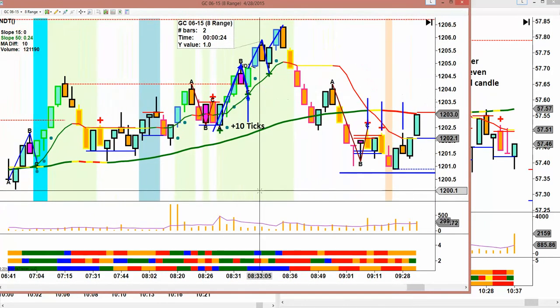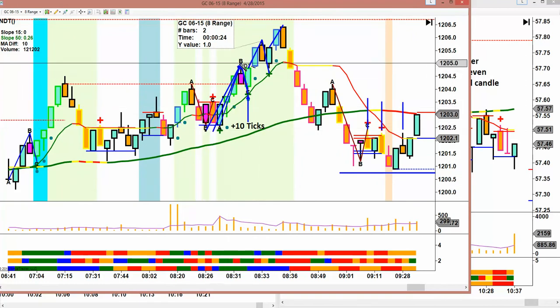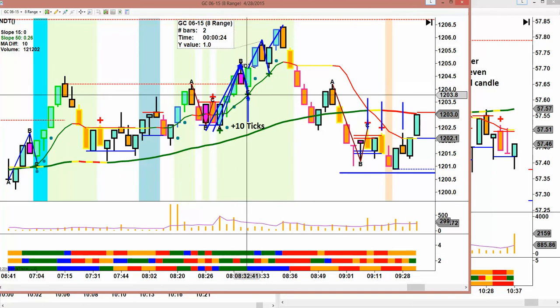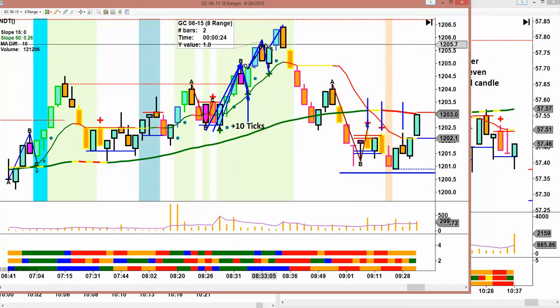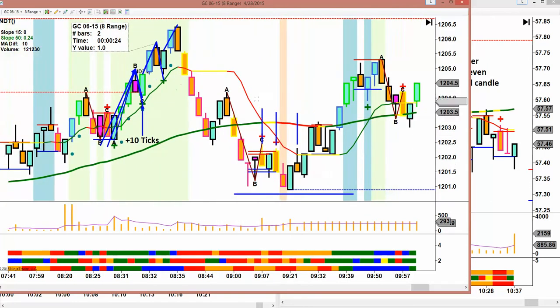Gold, our first trade on gold was the move to the upside, the retracement, and up we went for 10 ticks. This shows how important bias is.